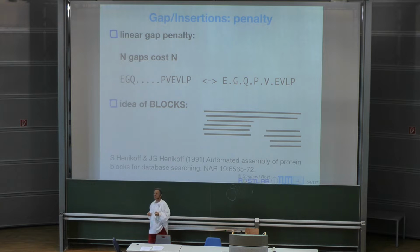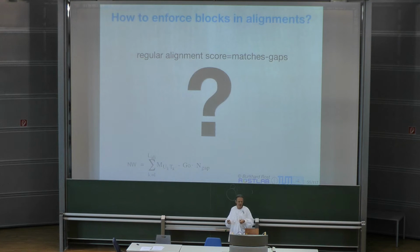But my point is, the function of the gap penalty times the number of gaps will not create that. That will create these isolated gaps. So the question is, this function that is written here will not enforce this type of structure. How could you enforce this type of structure?